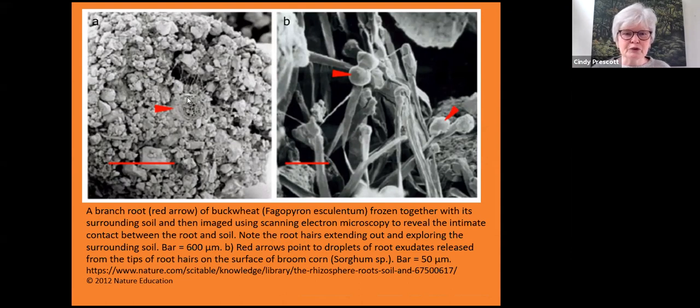So here's the root. You can see the root over here on the left. They've just cut the soil and cut this root, and you can see the vascular tissue in the middle and the epidermis around it. Then they follow some of these root hairs out, and they've observed these globules, right? This is stuff leaking out of the roots. They're exuding all of these nice compounds that can be used by the microbes.